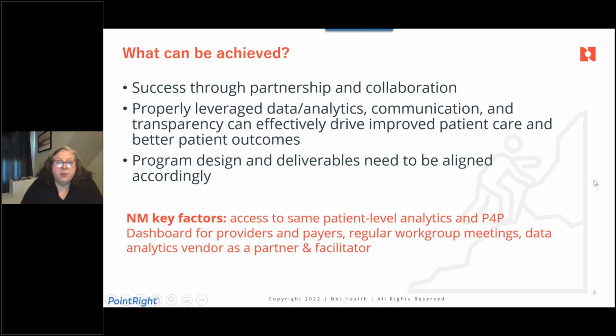Some of the key factors that we considered in the New Mexico program was that we wanted to have access to the same patient level analytics and the P4P dashboard for both the providers and the payers. A lot of P words here. We knew that it was important to drive that communication and transparency by having regular work group meetings. And as the data analytics vendor, we became an equal partner in this process, which was really key to helping us facilitate the goals of the program and this kind of transparency and providing the opportunities for collaboration and communication.